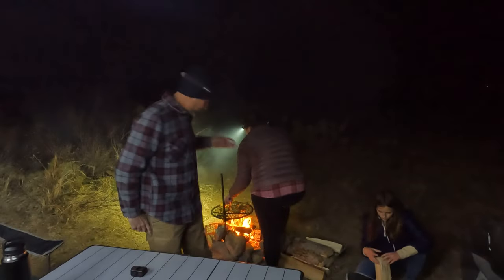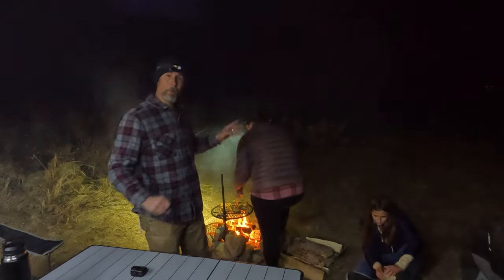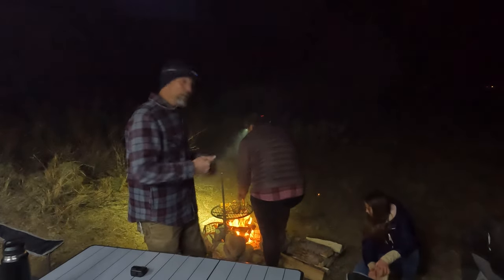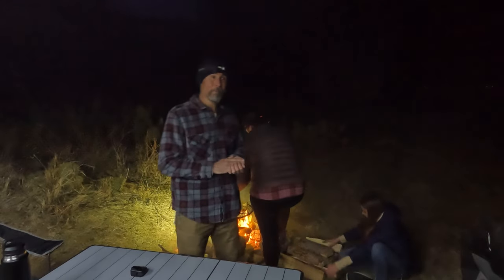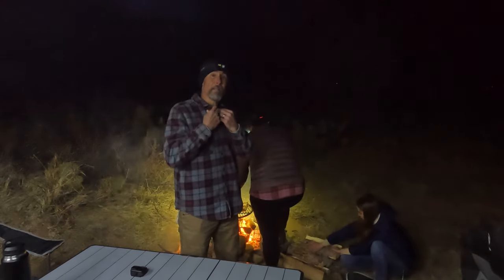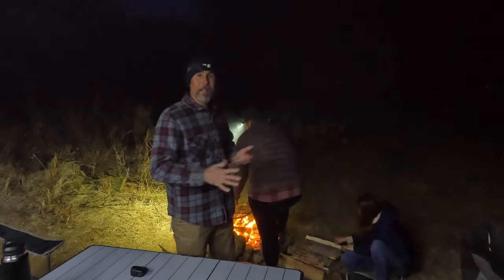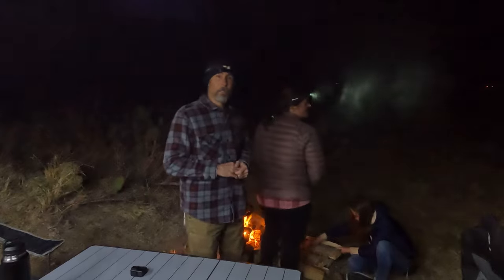Chicken is looking great. We got two fires going now. We got the one that we're cooking on, and we got one that Bailey has made on the other side. And you know what? We're glad to have it. We're glad for the extra warmth because the temperature's starting to drop a little bit now. It's not gonna be too bad tonight. I think 30 is our low, which we're not gonna hit probably until right before sunrise.